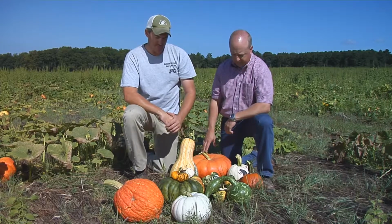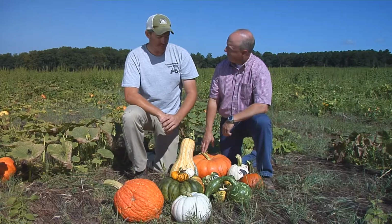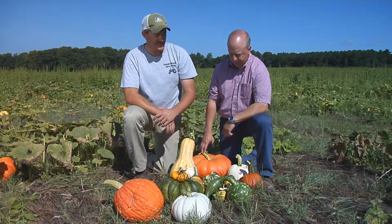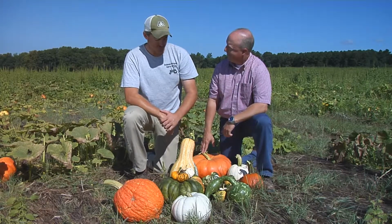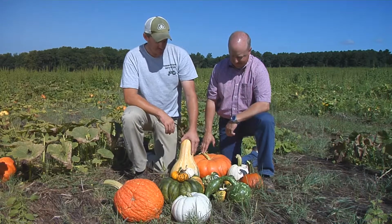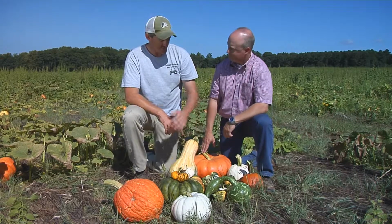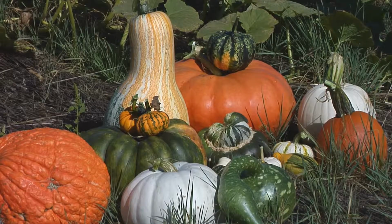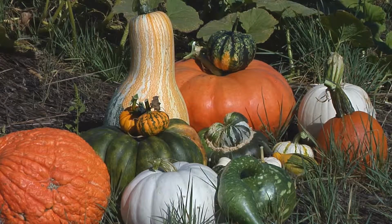Oh yeah, a lot of these can be used as decorations in the fall, and then when you finish with them for decorating, they can be taken to your kitchen, made into pies or pumpkin butter. You can bake some of these squash, very tasty. So sure, a lot of them are edible. The gourds generally are not edible, but most of your pumpkins and squash are.